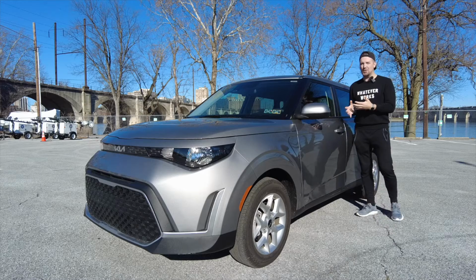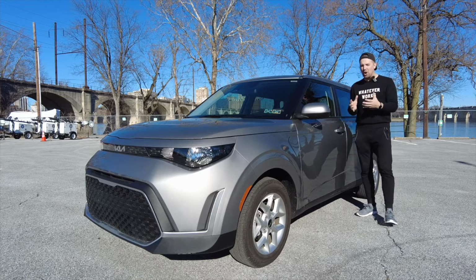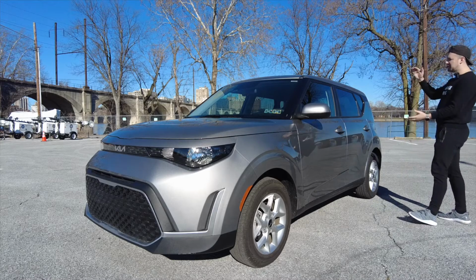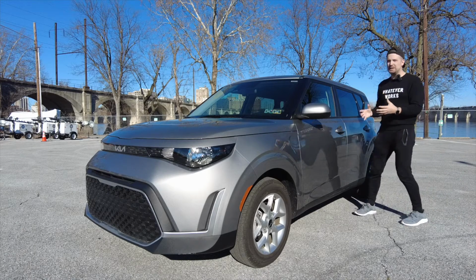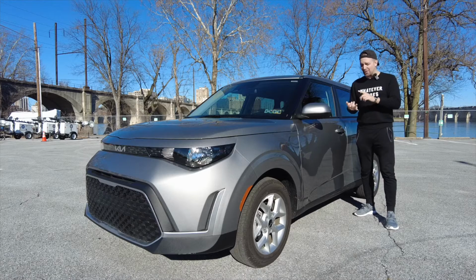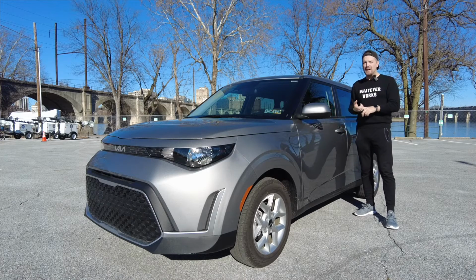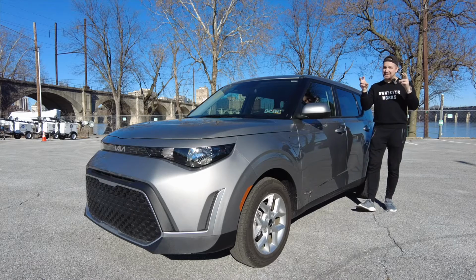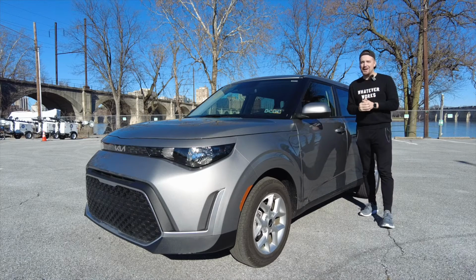The inside of this Kia Soul has a deceivingly large amount of room. It's a smaller car, not terribly long, not terribly tall, but there's a ton of room in here, both for your head, for your legs, for your cargo, for people. There's tons of room in this small subcompact, what Kia calls an SUV. We'll get to that later on in the video.